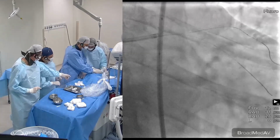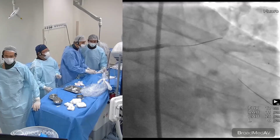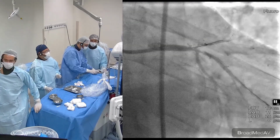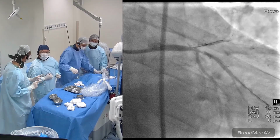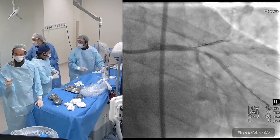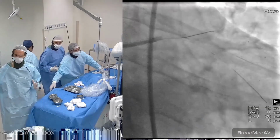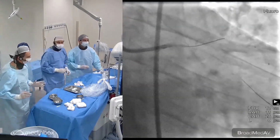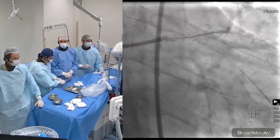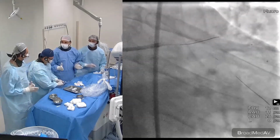May I have the back view, please? Yes, the back one. Great. Now you can see, that's perfect. Perfect injection. So the tip of the wire is 30 millimeters. So 38. Then we do the injection, 3.38, from the distal left main through the mid portion of the LAD, as you can see there. And you see it's about 32 or 33 millimeter stent length. So we're going to go with a 3.0 by 38.